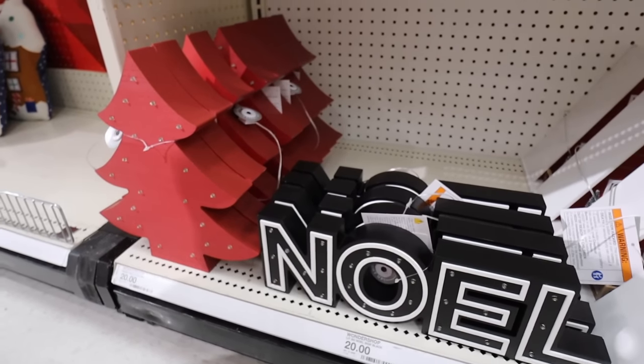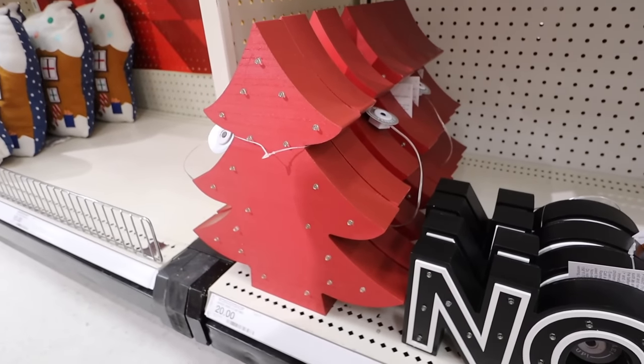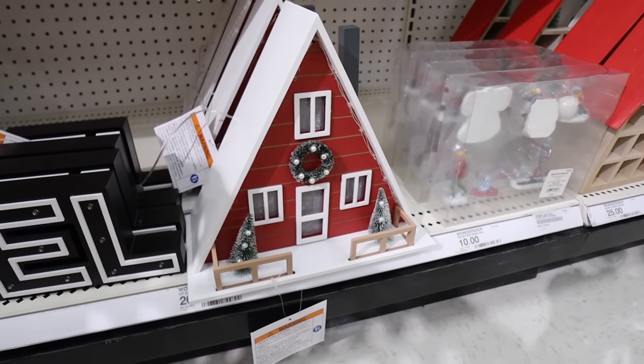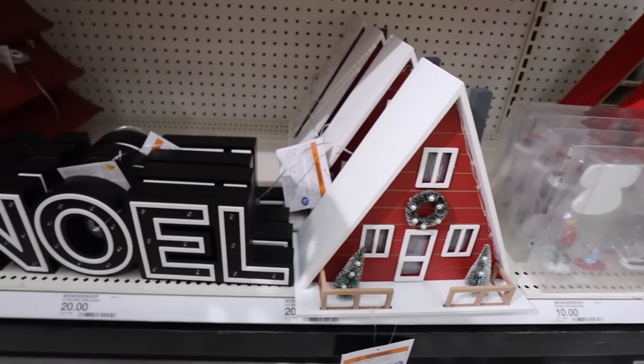Here are a few more light up items. This red tree lights up. That is $20. This Noel sign is also $20, and then this A-frame light-up house is $20. All of these items light up.